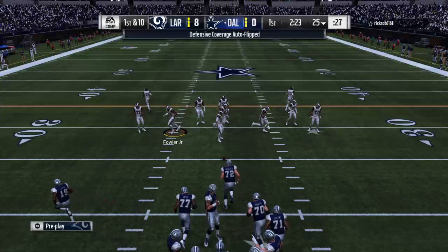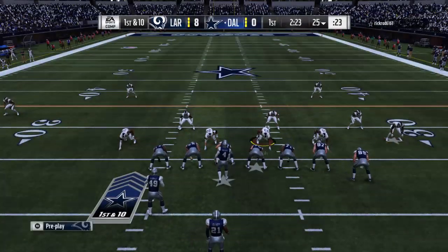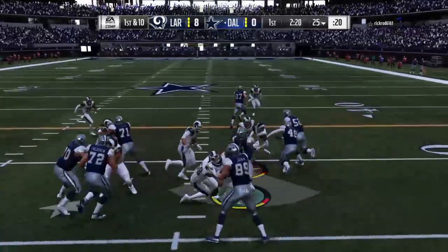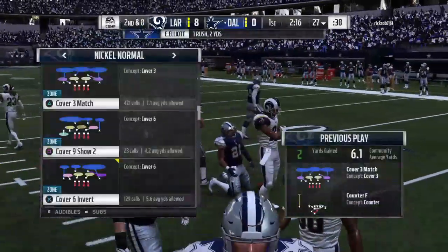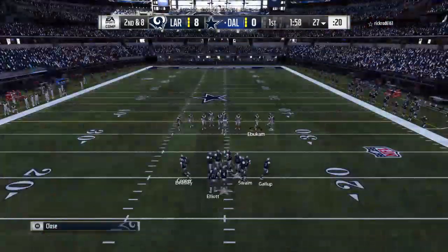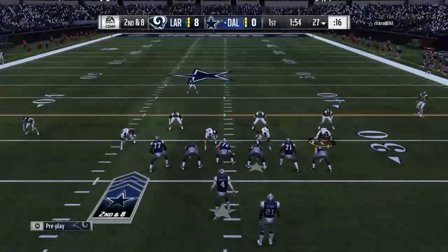So Prescott and the Cowboys now with a 1st and 10 at their 25-yard line. Here's the first carry for Ezekiel Elliott. So a nice job to break the 1 tackle, but not much daylight after that as he's brought down. It's the Pro Bowl corner, Aqib Talib there to stop him. They'll break the huddle, come up on 2nd and 8 at the 27-yard line.